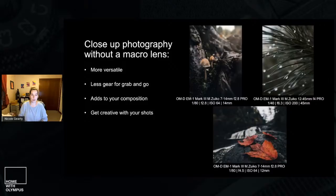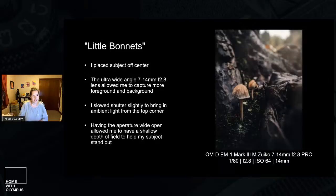So I'm going to talk about a couple of these photos in more detail, just so you can see them larger and kind of what I tried to do with the non-macro lens. So the first one, I tried to give them little titles. I call these ones the little bonnets because the mushrooms are often known as bonnet mushrooms. There's a bunch of different varieties of them. So for this shot, I tried to place the subject off center, and I use that as my focal point using a really fine aperture of f2.8 because I wanted the main focus to be the mushrooms.